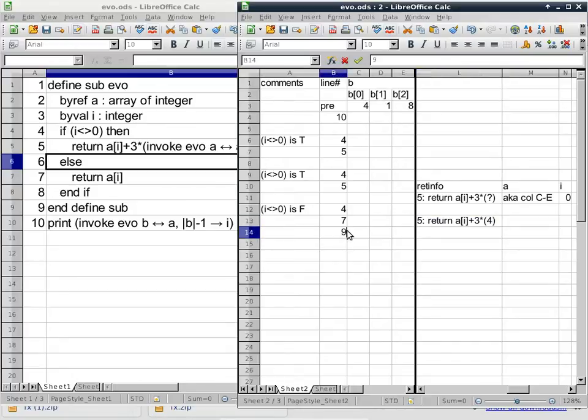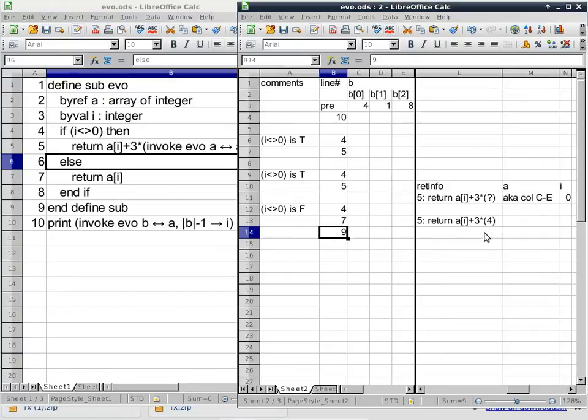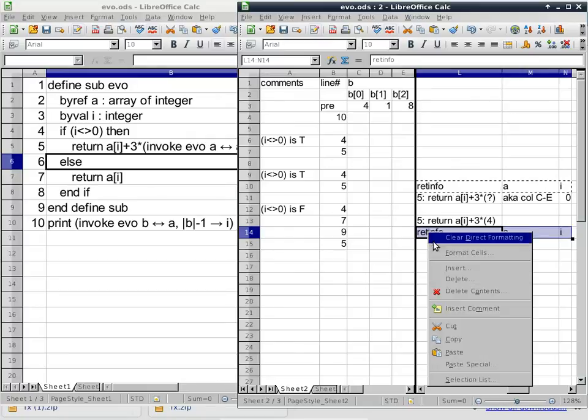We end up on line 9. Line 9 is the end of the entire subroutine. There are 2 things to do, conceptually and also procedurally. So the first thing we want to do is to look up return info. It tells us we have to get back to line 5. Right? So now we can know we have to continue on line 5. The second thing we have to do is to deallocate all the columns that we allocated for this invocation.